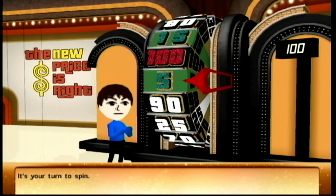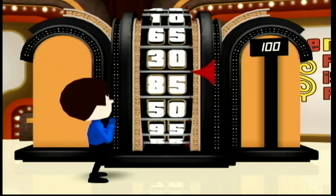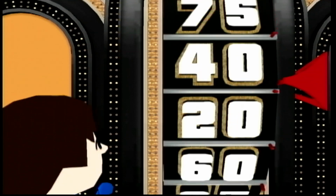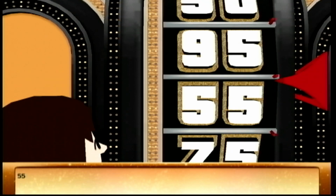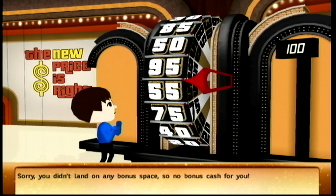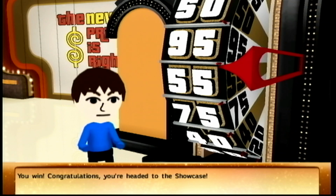It's your turn to spin. $55. Sorry, you didn't land on any bonus space, so no bonus cash for you. You win. Congratulations. You're headed to the showcase.